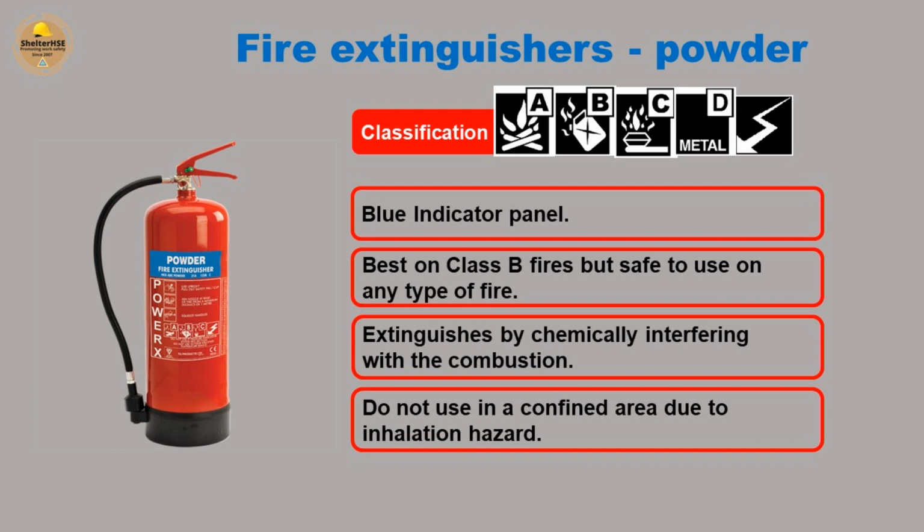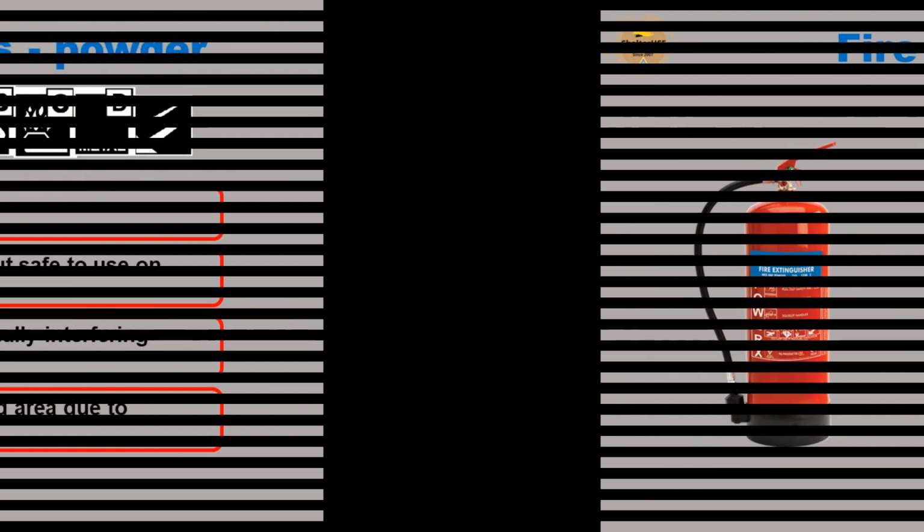Fire extinguishers, dry chemical powder. Blue indicator panel. Best on Class B fires but safe to use on any type of fire. Extinguishes by chemically interfering with the combustion. Do not use in a confined area due to inhalation hazard.